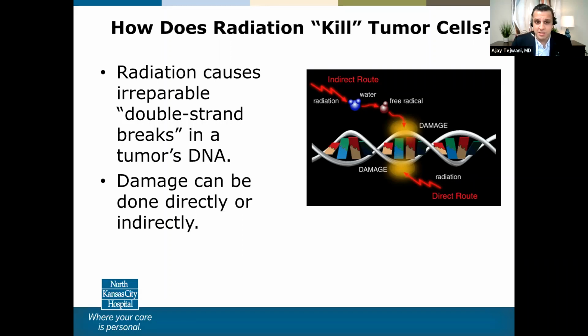Damage from radiation can be done both directly or indirectly. Directly would be a direct hit from the radiation to the DNA. Indirect would be impacts from the radiation causing the generation of something called free radicals, which then result in damage in the DNA.